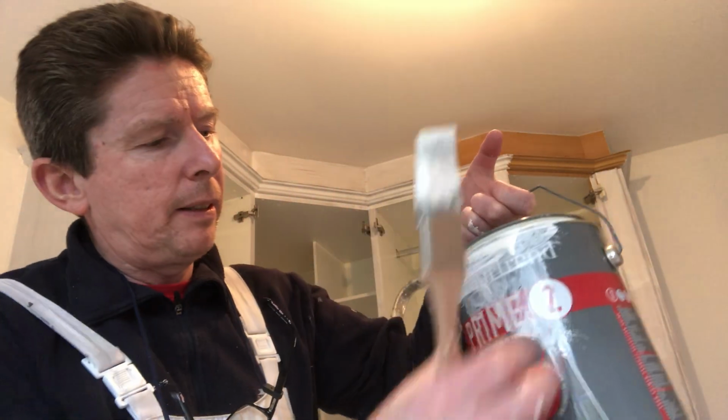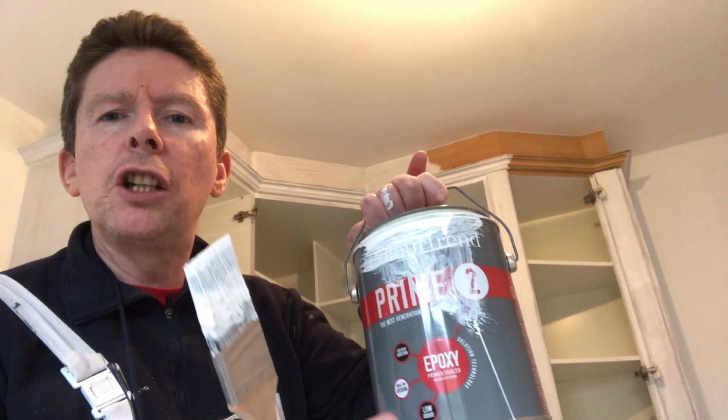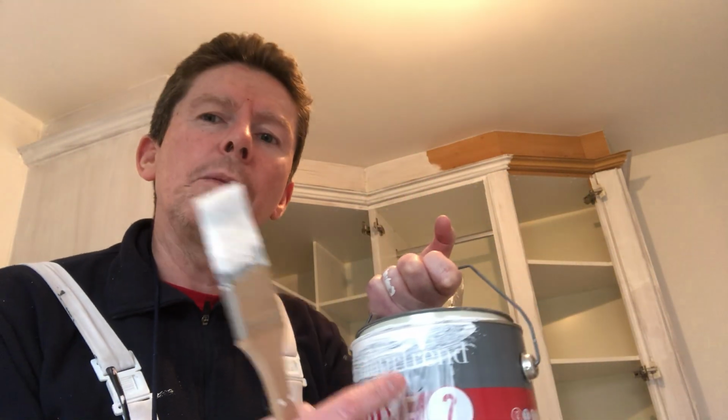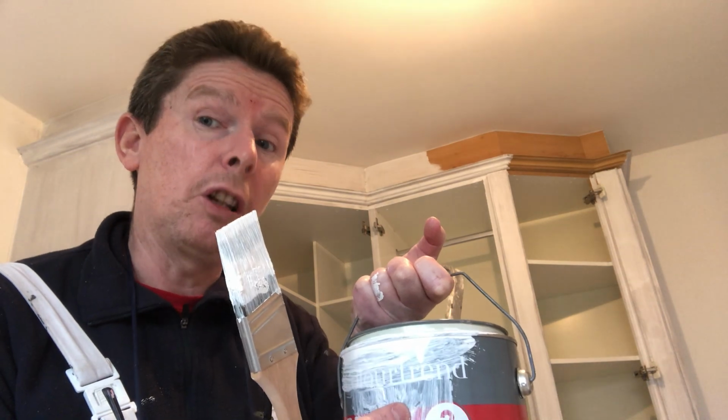You can't really see it with the primer and the pen. So it's Prime 2. You have Prime 1, Prime 2, Prime 3, Prime 4, Colour Trend. This is Prime 2 Epoxy.